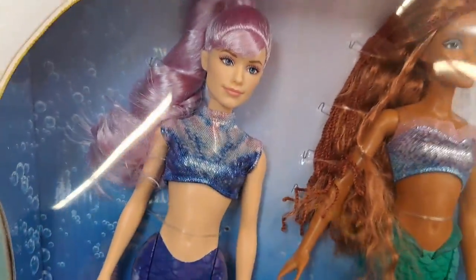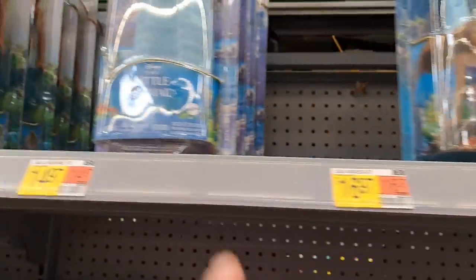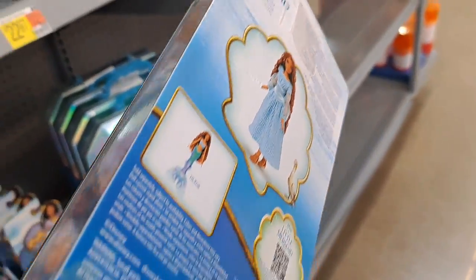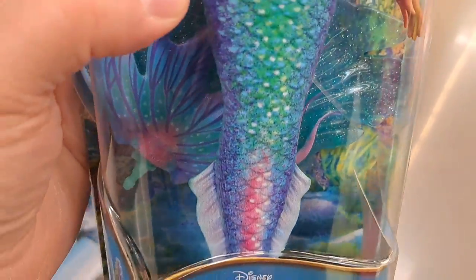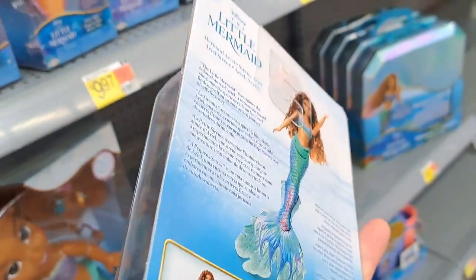We got the three pack here with Ariel and her sisters. Check this out. Pretty cool dolls there, all with their mermaid fins. We have a walking Ariel here. Check it out. These are put out by Mattel. And then we got the mermaid Ariel here. Check out her fin there. That's a pretty cool looking fin.